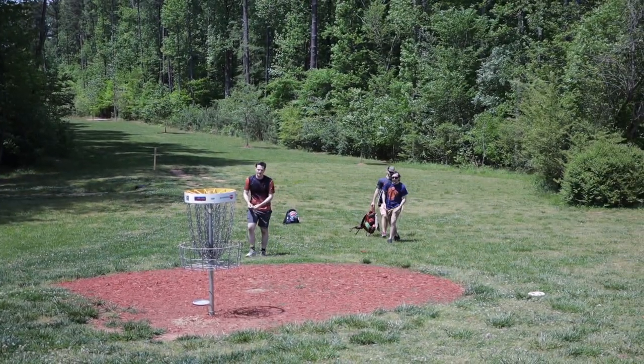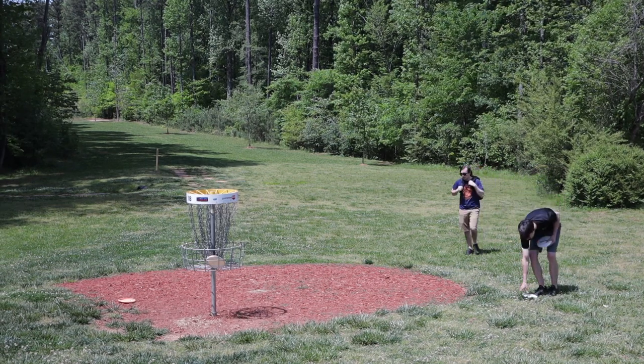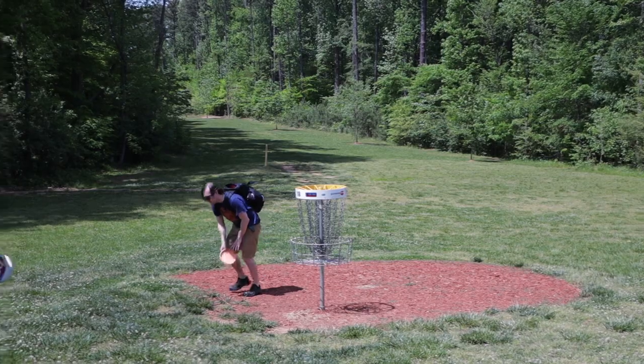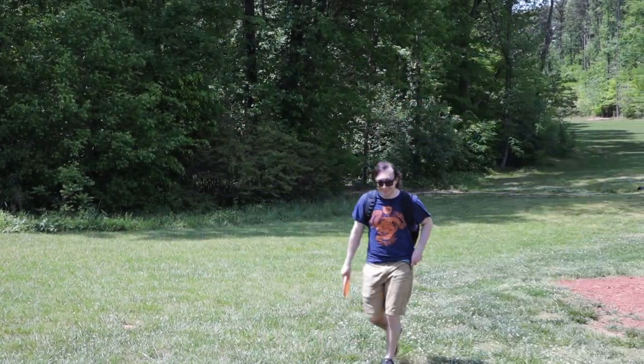That just would have been such a good two to end on. Yeah, you know. I threw my upshot. I, for some reason, thought the basket was in the middle of this patch. Oh, yeah, right. And I threw right to the edge. Like, that's exactly where I wanted to be. And then I got here, and it's... Nah.